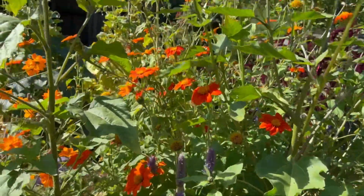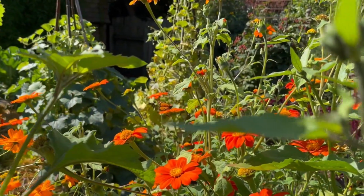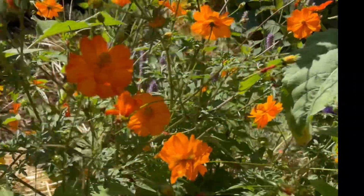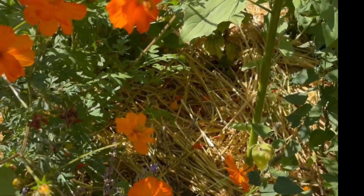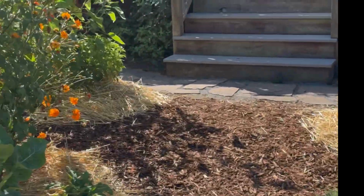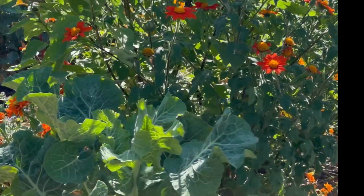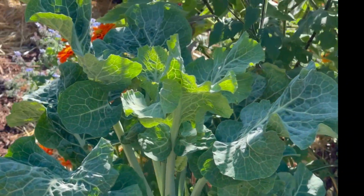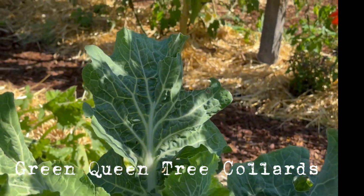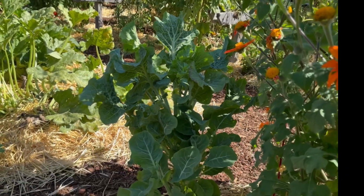This is Butterfly Central in here. You can see a monarch there. I did orange cosmos and rudbeckia, anise hyssop, milkweed, and some salvias. So the monarchs and other butterflies just love this garden. Sad to say, this is my only green queen here. But it is an extremely beautiful tree collard. The leaves are just exquisite.